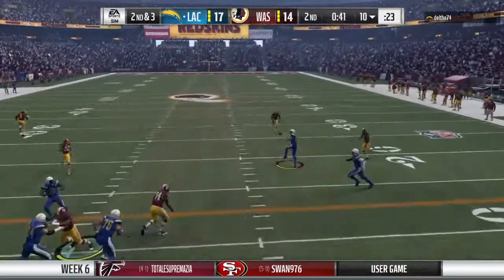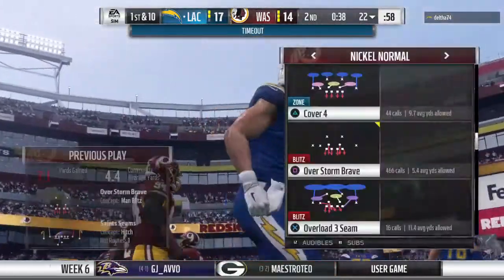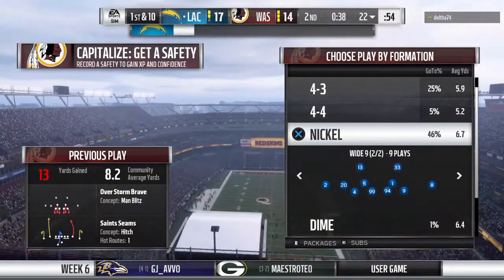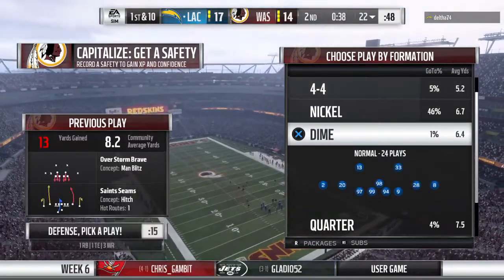On 2nd down, here's Goff. And this complete to Henry over the middle. And he's brought down, but not before they get it across the 20-yard line. And now before this first down play, we're going to get a timeout here, as they stop it here with just under 40 ticks to go in this first half.